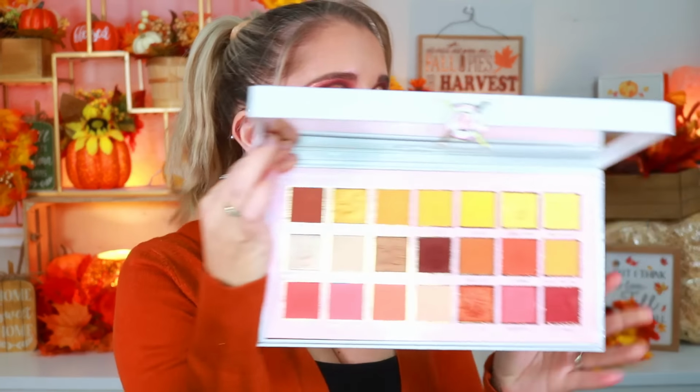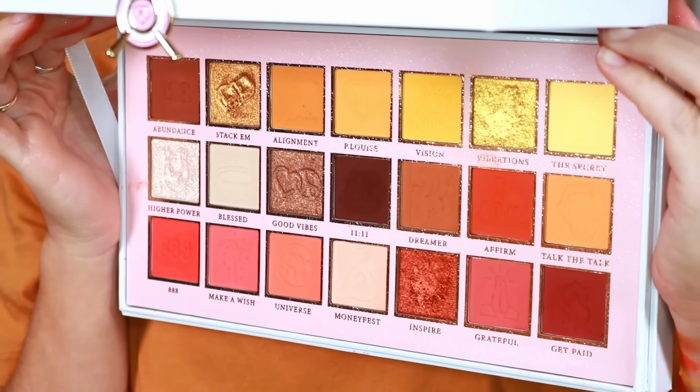It's the All I See Are Signs palette from P. Louise. So the outside packaging is the reason why this has gotten knocked down from first place, because it doesn't scream fall. It's all about money. But man, is the color story on the inside fall. It's literally what I'm wearing on my eyes right now. I'm wearing this palette to create this beautiful fall vibe.